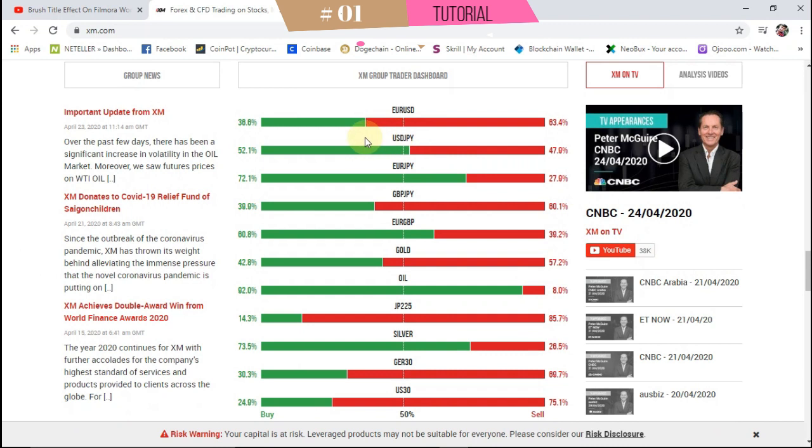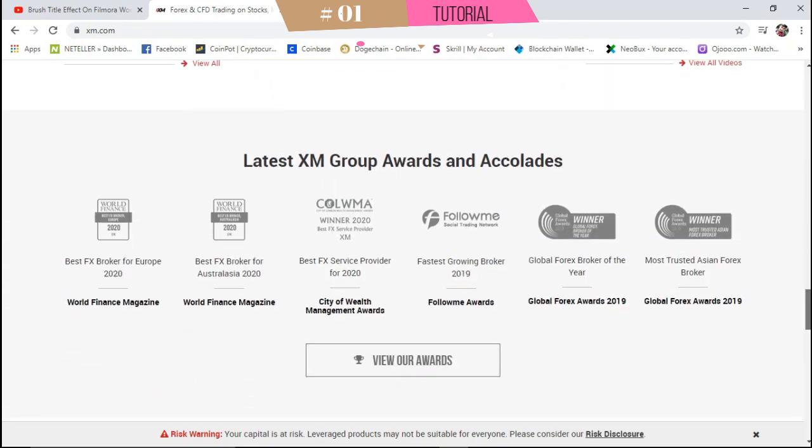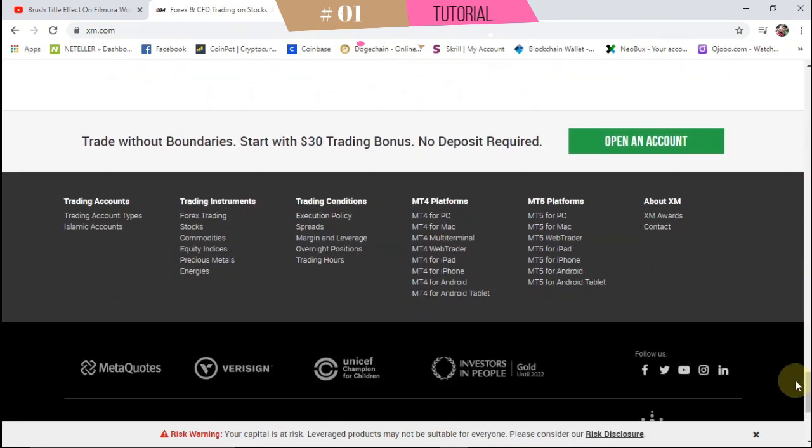These are the currencies. All currencies are available in this forex broker. It is a trusted company, and here you can see the trading instruments: forex trading, stocks, equity indices, precious metals, energies, everything here. And these are the platforms for iPhone, Android, PC, and Mac Trader, all available in here.